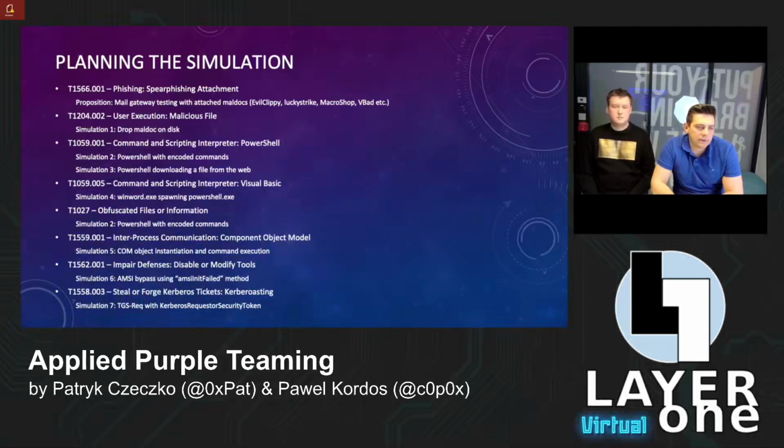And then the Kerberos thing. So instead of using the Invoke-Kerberoast script, we could dive a little deeper and see how this works. So actually, the Kerberoasting attack is just requesting TGS tickets, and we can use the .NET class called KerberosRequestorSecurityToken for that. And this is just how exactly the Invoke-Kerberoast tool works.